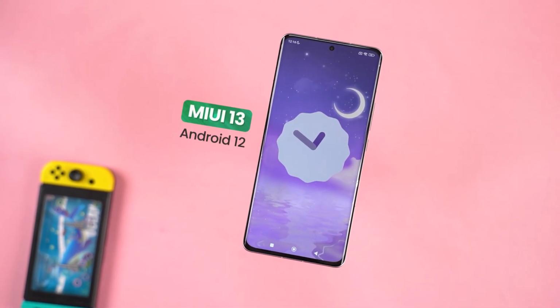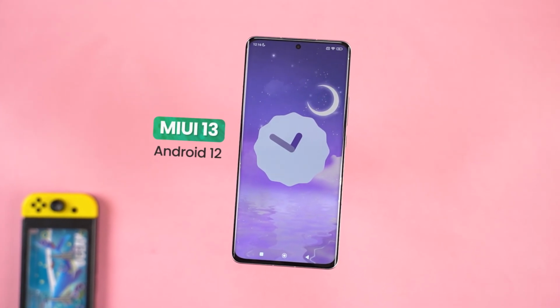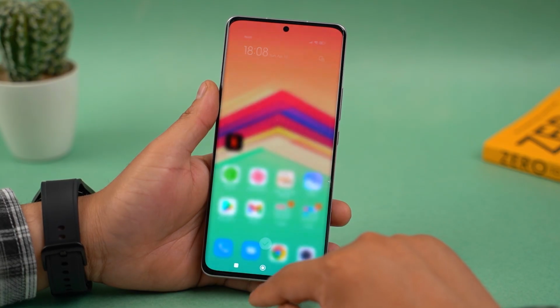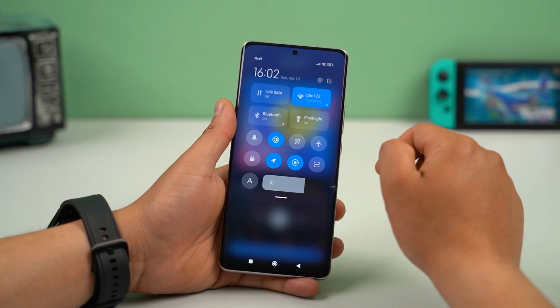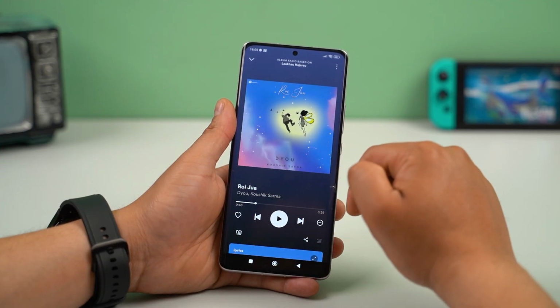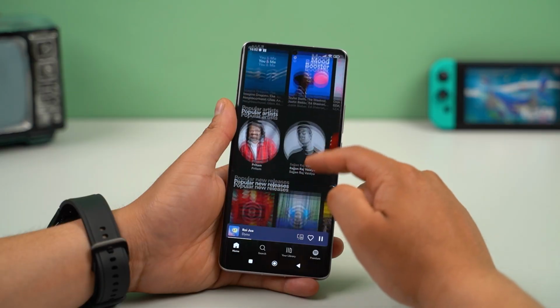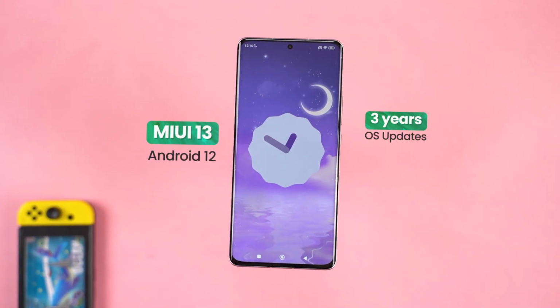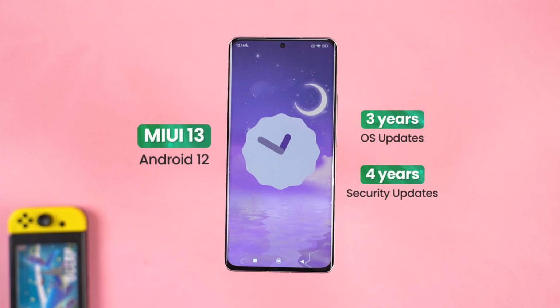Alright, moving on to the software side of things, it runs on MIUI 13 based on Android 12. And for the most part, Xiaomi has done a good job of optimizing its software here. Previously with the Mi 11, I had experienced some petty software bugs that made my overall experience somewhat bitter. But now the company seems to have resolved those things, so I'm quite happy about that. Plus, Xiaomi has also promised 3 years of OS and 4 years of security updates for the Xiaomi 12 Pro, which is neat.